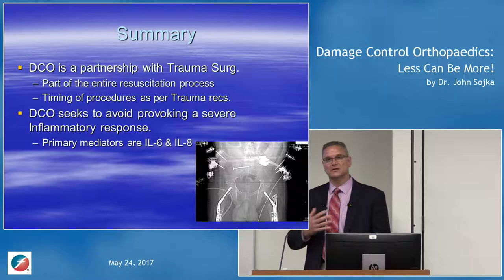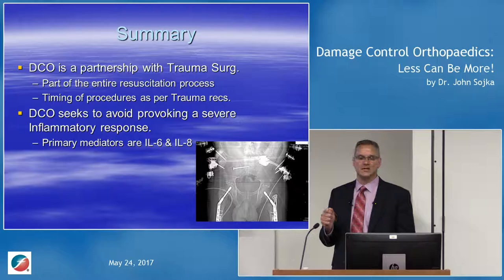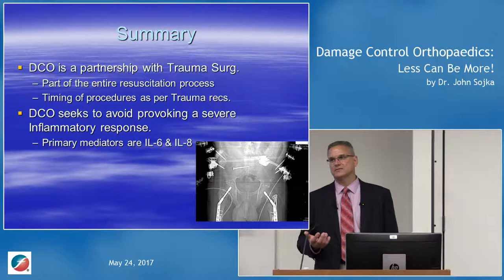So Damage Control Orthopedics seeks to avoid provoking a severe systemic inflammatory response. Those primary mediators again are interleukin 6 and interleukin 8, but we can certainly make a difference, because as we do things like reaming an intramedullary canal, we're going to increase that risk for pulmonary injury. And I would say that that's probably not in the patient's best interest if they're still in the process of being resuscitated.